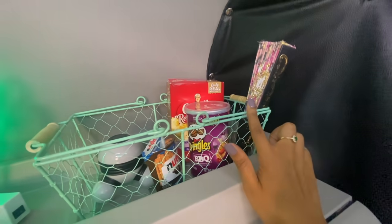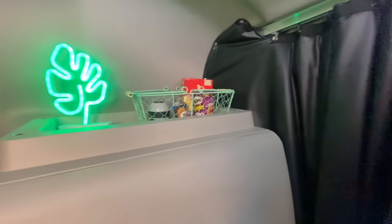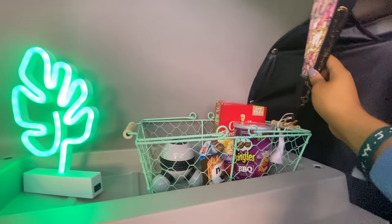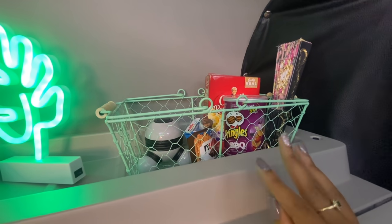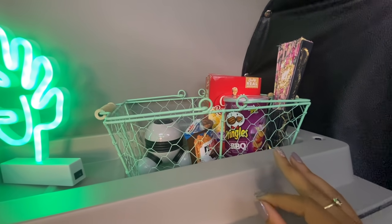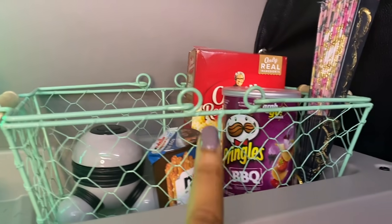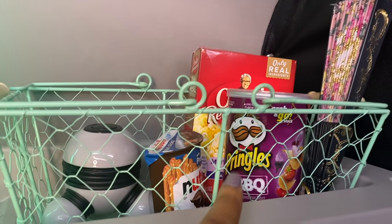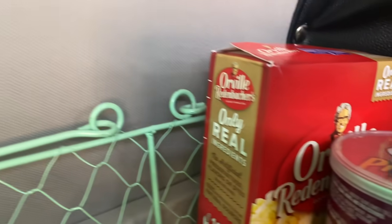And then I have this fan right here. It says Hallelujah. I got it from Dollar Tree, so I couldn't pass it up. I just know that sometimes the truck, when it does auto stop and start, sometimes it won't start when it starts getting hot. And since I'm up here, I just figure until it starts, I'll just use the fan. This over here, we just got some chips, we got some Nutella sticks, like Nutella and pretzels, and we have a little bit of popcorn.